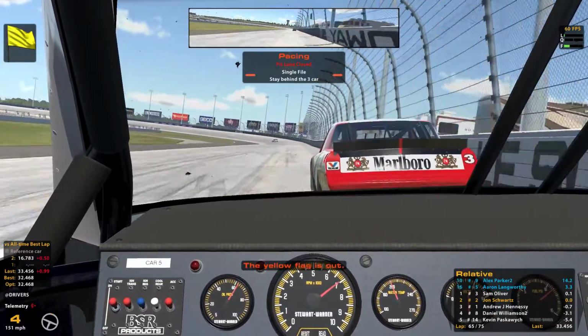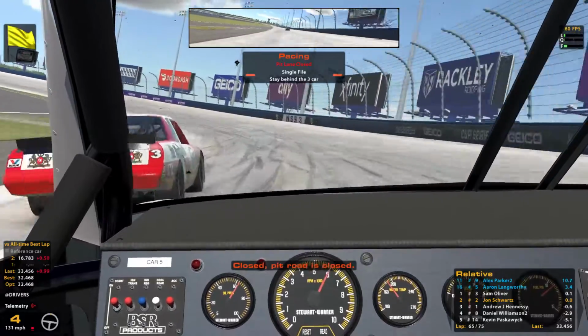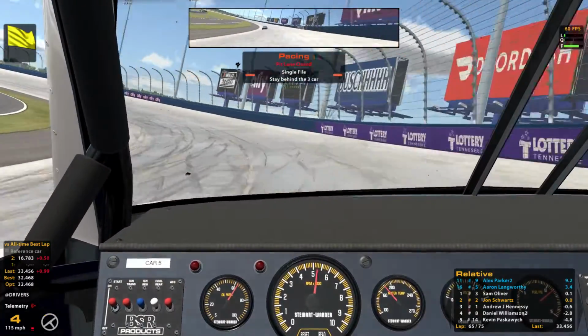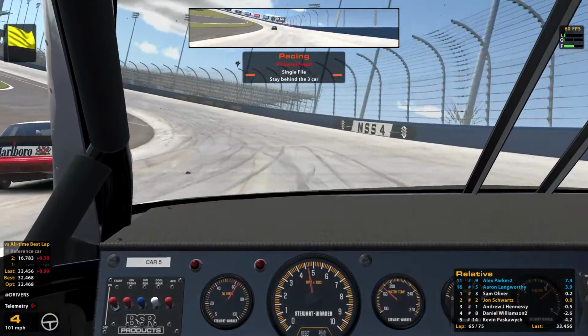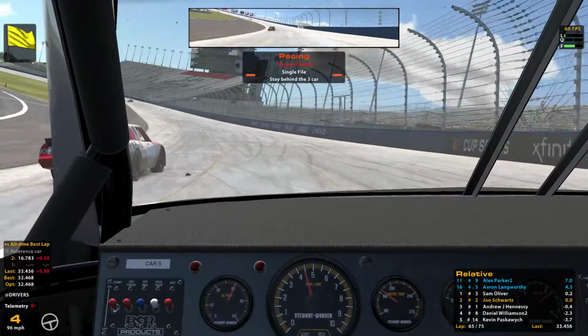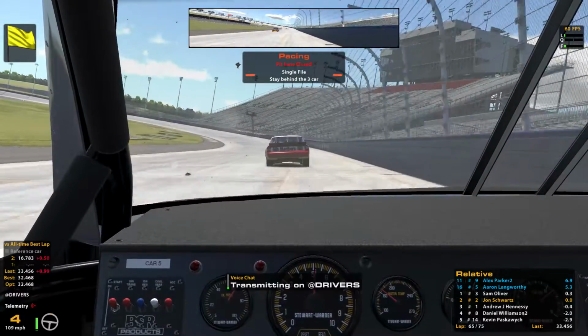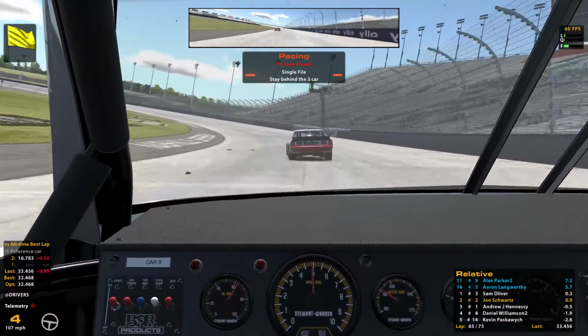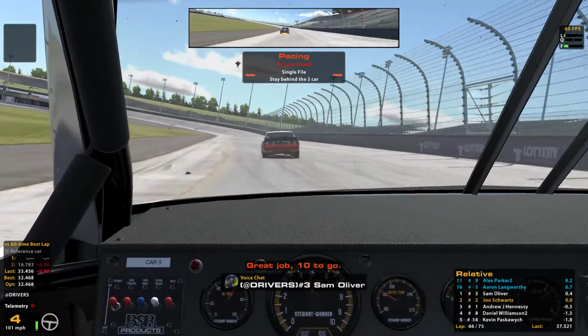Yellow flag is out. They want you in single file. Pit road is closed. Yeah, that was fun, man. Thanks for racing clean. Great job. 10 to go.